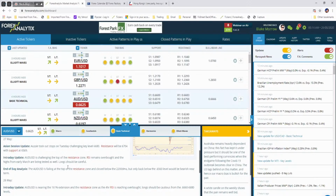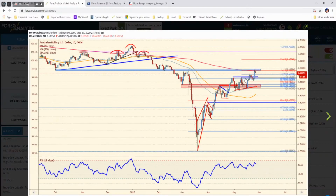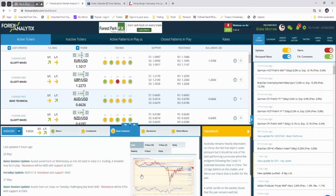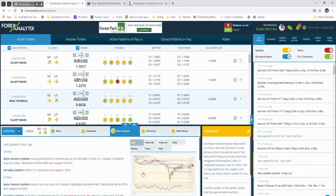Here, this would be an example. The Aussie dollar failing at the top of the resistance zone and closed below the 200 DMA, right? Only back below the 65-60 level would be bearish near term. So in other words, it's bullish, from a basic technical analysis.